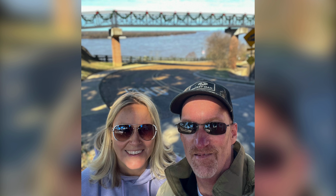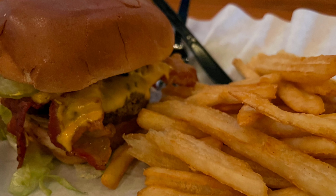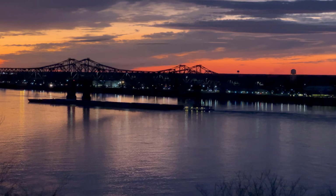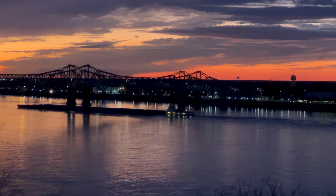If you're looking, I figured it out. If you are looking for somewhere to eat, we highly suggest Moo's Barn and Grill. Now, it is just a little side shack looking building, but I dubbed that place the best hamburger. Best hamburger in Natchez. Now, obviously, that's all we ate was a hamburger, so we can't say anything else about the food. But go there if you're in Natchez. Make sure to go to Moo's Barn and Grill. Moo's, M-O-O-S. Anyway, we highly suggest if you're near, go to Natchez. Take a day just to explore the city and explore everything in Natchez.